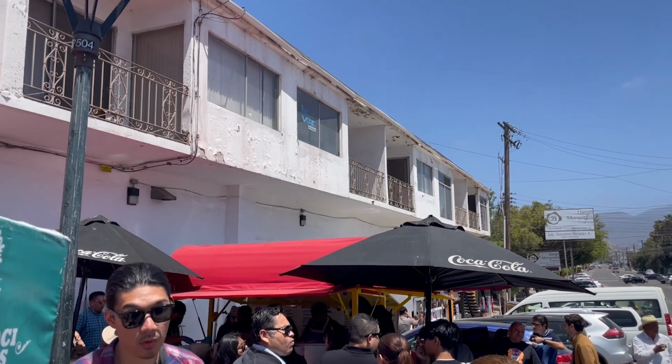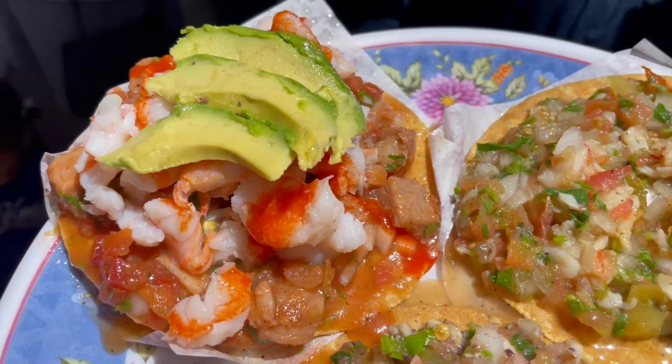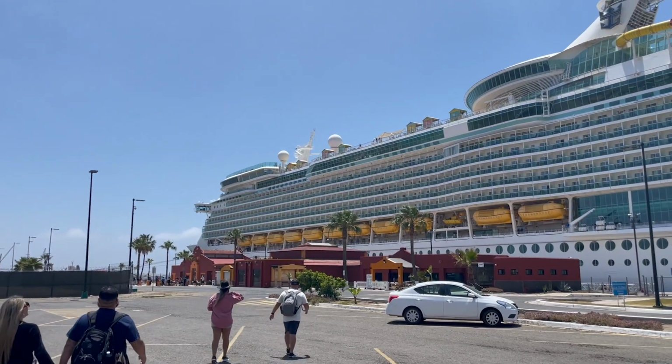So this is La Guerrerense Cartera. This has some incredible ceviche. I'm telling you, do not miss this. It's very, very reasonably priced, and if you're into ceviche or seafood, it's the best. Grabbed a cool shot of the flag.